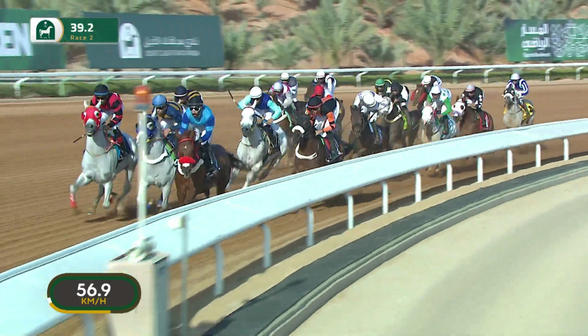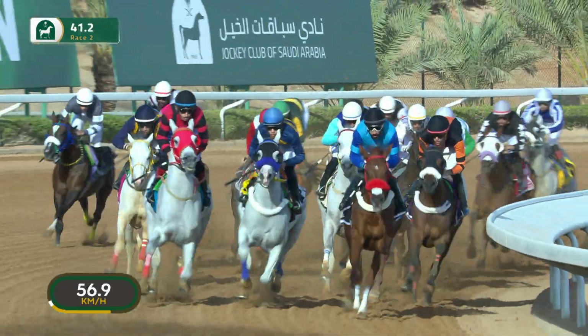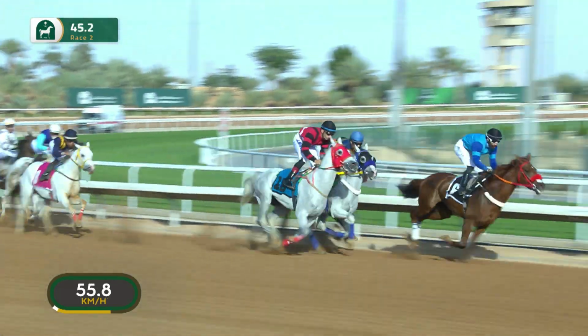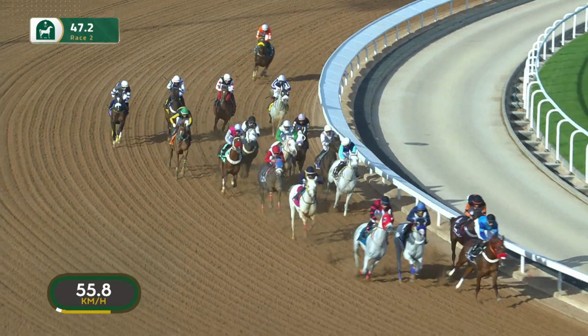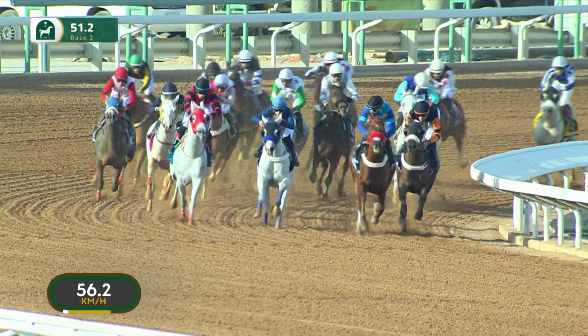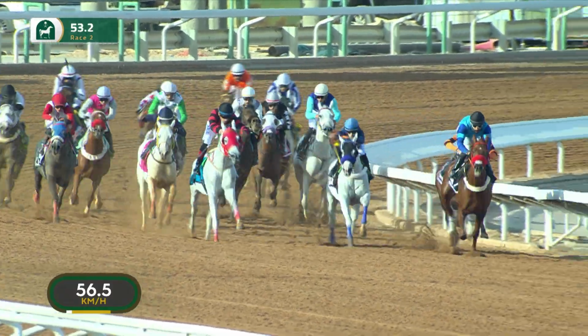Right round the outside now is Montfard looking to get involved in this as they make the turn. To up the inside though, Shafa Al-Ezam. Then in between the pair towards the outside we have Sarjan Al-Khaladir, who's still relatively prominent, and also Iris de Vialet, who's trying to sneak round the inside.